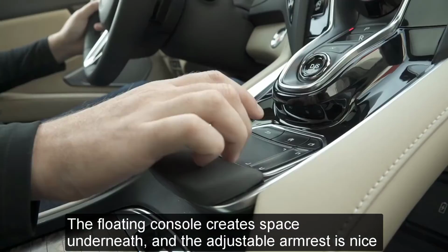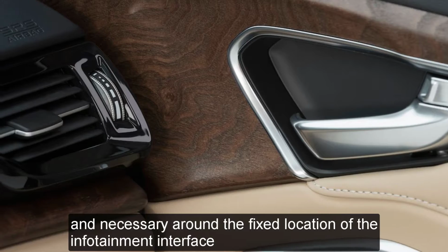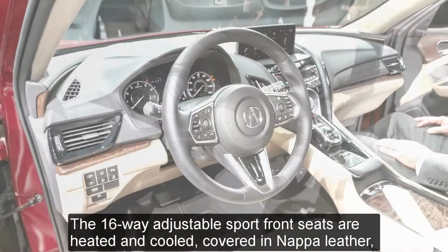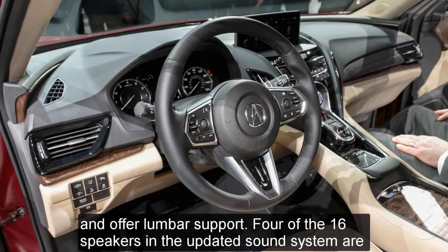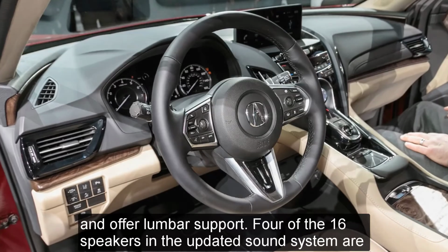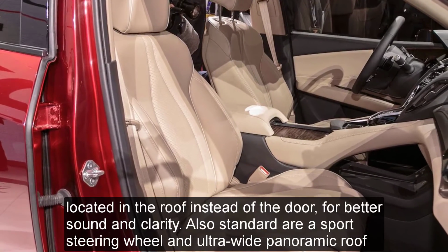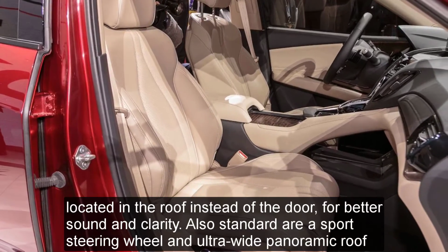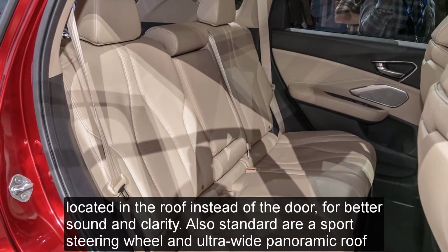The floating console creates space underneath, and the adjustable armrest is nice and necessary around the fixed location of the infotainment interface. The 16-way adjustable sport front seats are heated and cooled, covered in Nappa leather, and offer lumbar support. 4 of the 16 speakers in the updated sound system are located in the roof instead of the door, for better sound and clarity. Also standard are a sport steering wheel and ultra-wide panoramic roof.